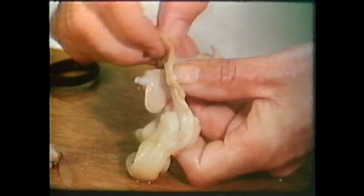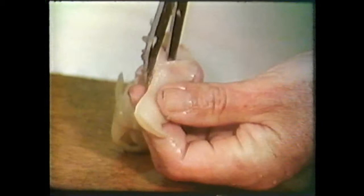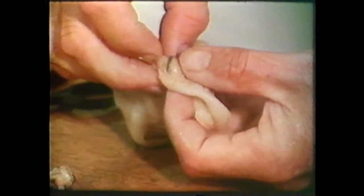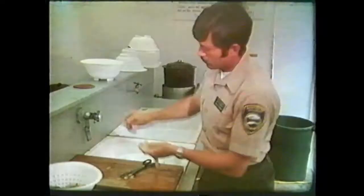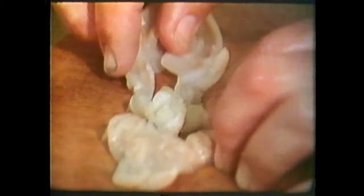Now, slit the digger foot open so it will lie flat. Pick out the small amounts of dark intestines in the foot. Rinse, and you are through. The razor clam meat is ready for preparation or use in your favorite recipe.